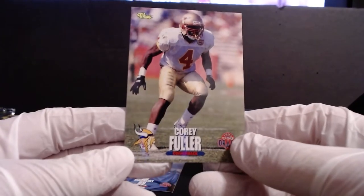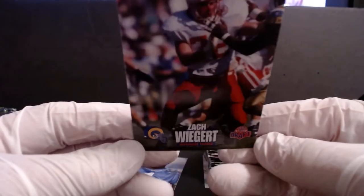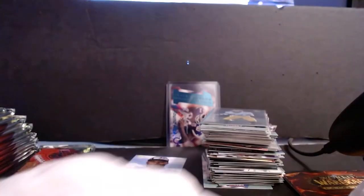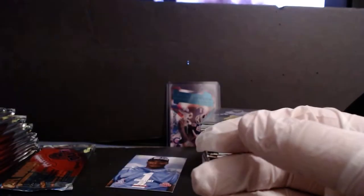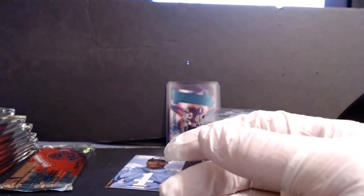Corey, Minnesota. Chris T going to the Eagles. We got Zach going to the Rams. David, Detroit. Napoleon going to Raiders. Then we have Joey going to Seattle.